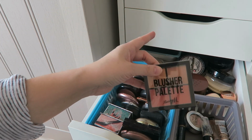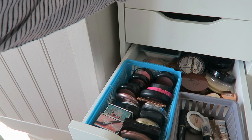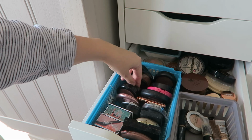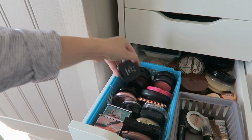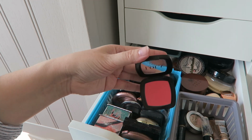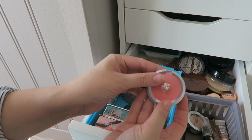I'm probably not going to use this blusher palette. I think this was from the Glossy Box calendar. I'm going to get rid of that just because it's probably not going to get used. Down here I've got some cream blushers. I might get rid of this one actually. This isn't a cream, this is powder, but it's so bright, so I'm going to get rid of that one. Packaging's also really sticky. I'm also going to get rid of this one.